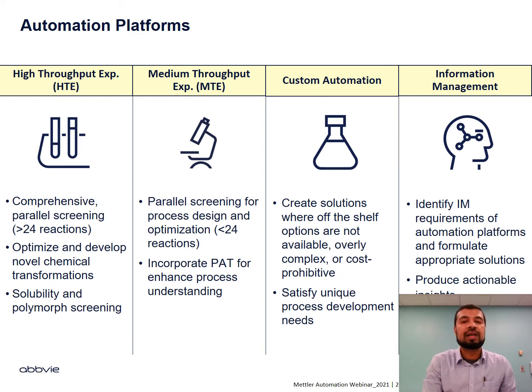The third platform is the custom automation. Here, when there is no off-the-shelf solution, or the off-the-shelf solution is highly complex or cost prohibitive, we would like to build our own custom solution to satisfy unique process development needs. And we'll go into a little more detail. Now, each of these teams, as you can see, can generate a tremendous amount of data. So we have a dedicated team, which is an information management team, to support these three teams and produce actionable insights and integrate our data solutions end to end.